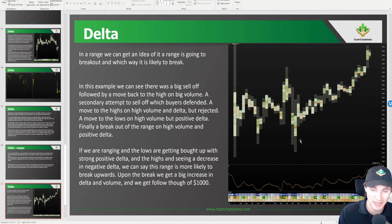And if that doesn't happen, then you could say that it's more likely to break out. For example, if you approach the high of the range again, and the high of the range is getting no active sellers and more active buyers, then that's a heads up that you're likely to break out. And then the confirmation is obviously breaking out on the increase.